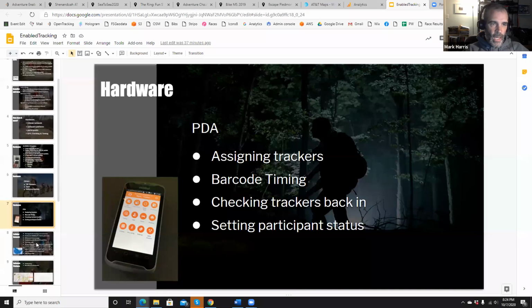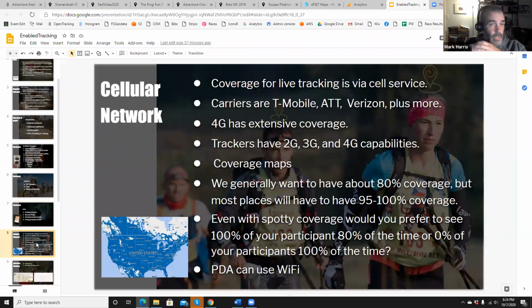So that's the hardware. So the next component we talked about was the cellular network. So how does that information get from those hardware devices back to our platform? And so we basically can use any carrier. We use T-Mobile, AT&T, Verizon. There's a whole load of Canadian carriers we use.